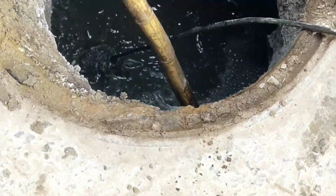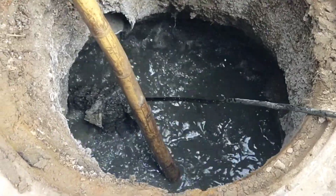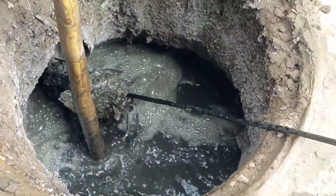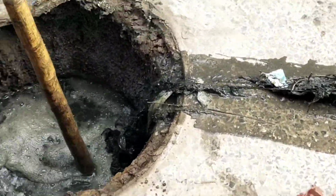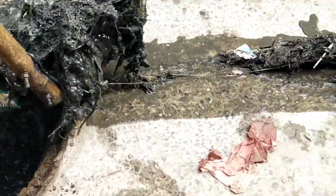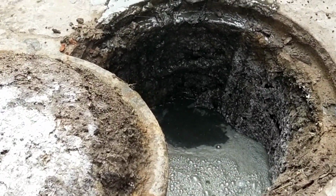With this tool, they will try to catch the blockage which was stuck inside the pipe. Here we go. The blockage has been removed from the manhole. This was the blockage that blocked the sewer line. And now the sewer line got functional in no time.